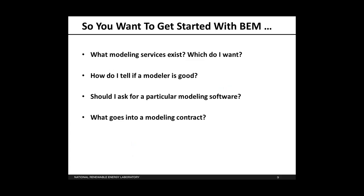Thank you. So let's say that I've convinced you and you think that building energy modeling is a worthwhile endeavor. How do you get started? There are a few basic questions that you want to ask. What modeling services exist and which ones of those should I want? How would I know if a modeler is good? There are a lot of them out there. How do I know they're going to give me results that are meaningful? Should I ask for a particular software? Because some software is more appropriate than others and some modelers have more experience than others. And then what goes into the contract that I would have with that modeler for their services?